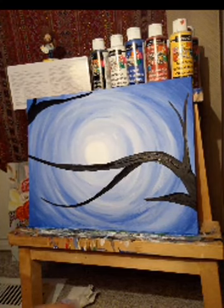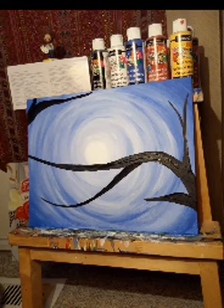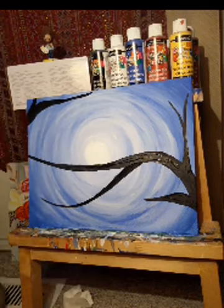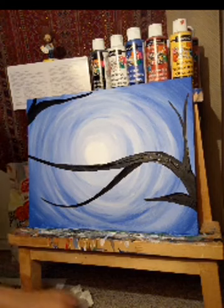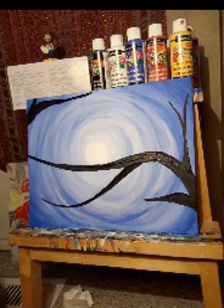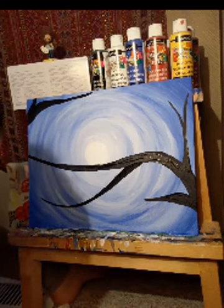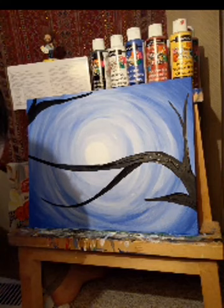Okay, so after I'm done using the black anyways, I'm just going to clean off the brush. And I'm just going to use one of my thinner brushes to continue with some of the branches. I don't know if I want to go this thin yet. Whatever, we'll use my thinnest one for now. And we'll go from there. Okay.